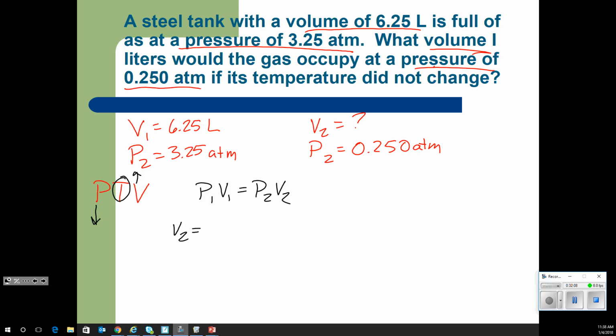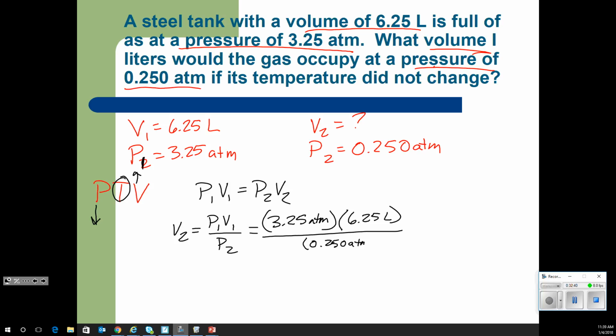Again, I'm going to solve for V2 first. That's just the way I learned how to do it. But like I said, it's not bad to just put the numbers in and solve that way. That's okay. That should be P1. All right, so we should have 3.25 atmospheres times V1, 6.25 liters, divided by P2, 0.250 atmospheres.